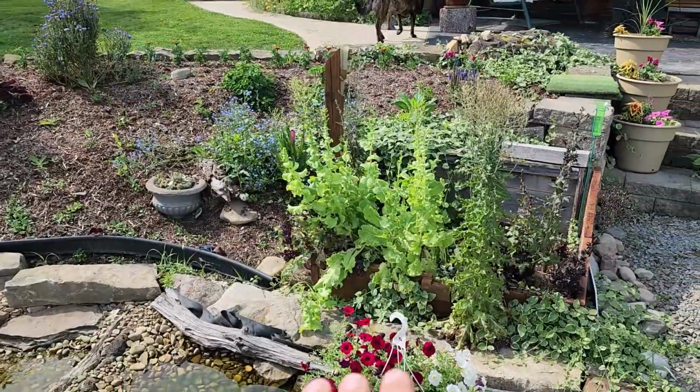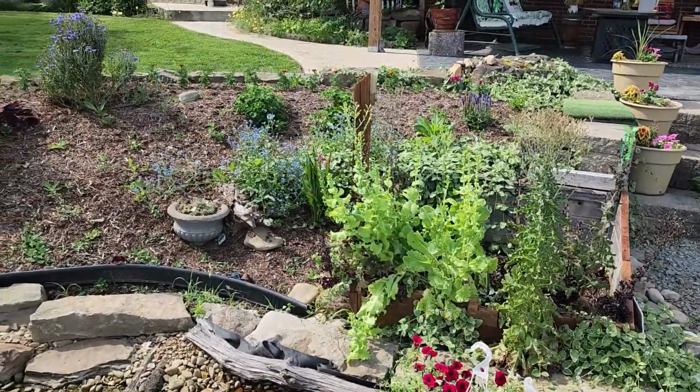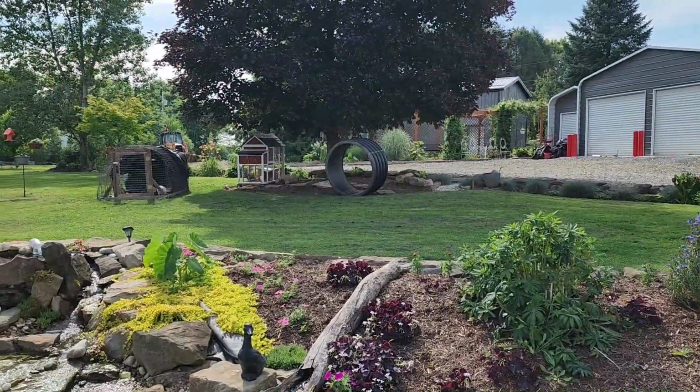The cold frame's pretty much done. I just use that lettuce now to feed the little ducks and the turkey that I have in the brooders up here in the yard.